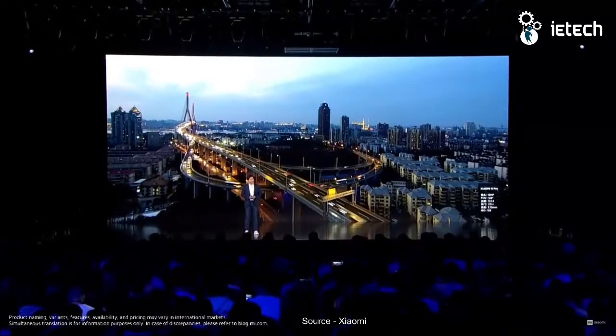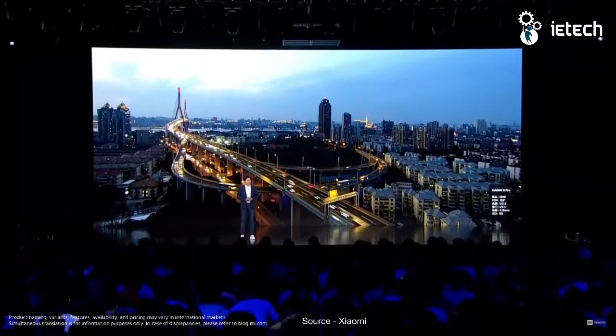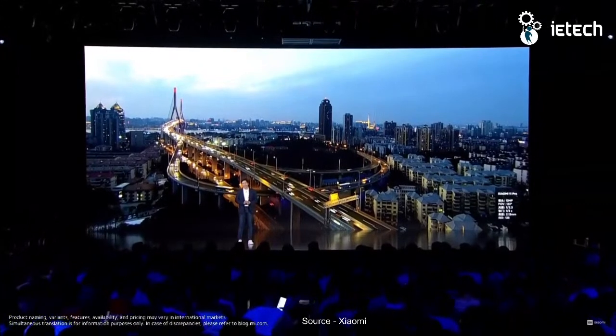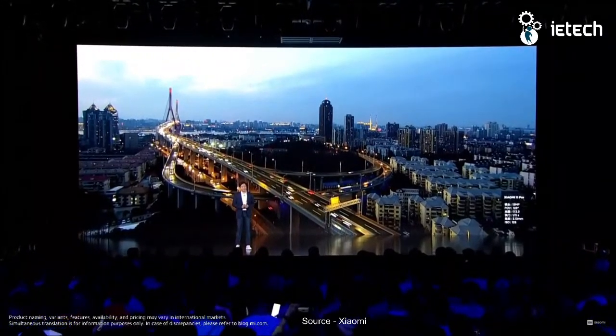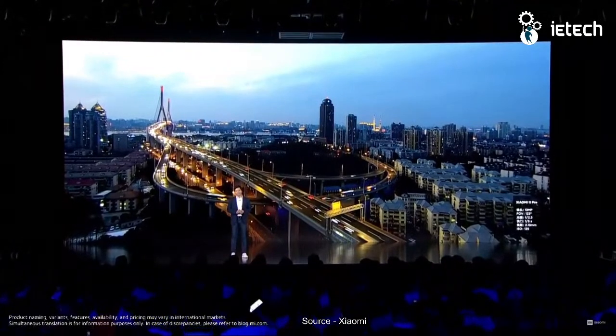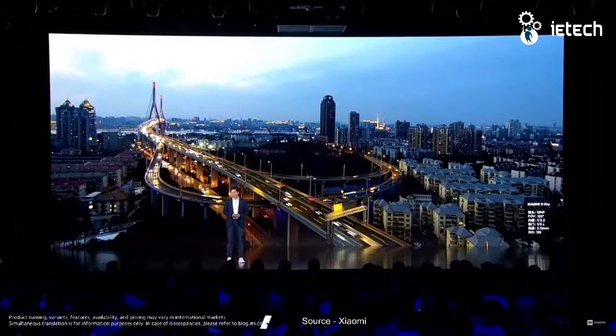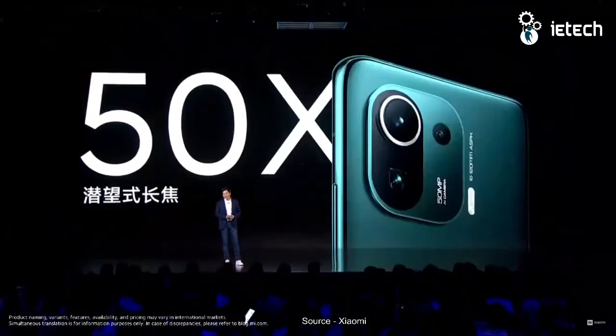This is the city view. At dusk, the day is growing dark and the lights along the road are just turned on, and you see the traffic on the flyover. This is such a beautiful picture.